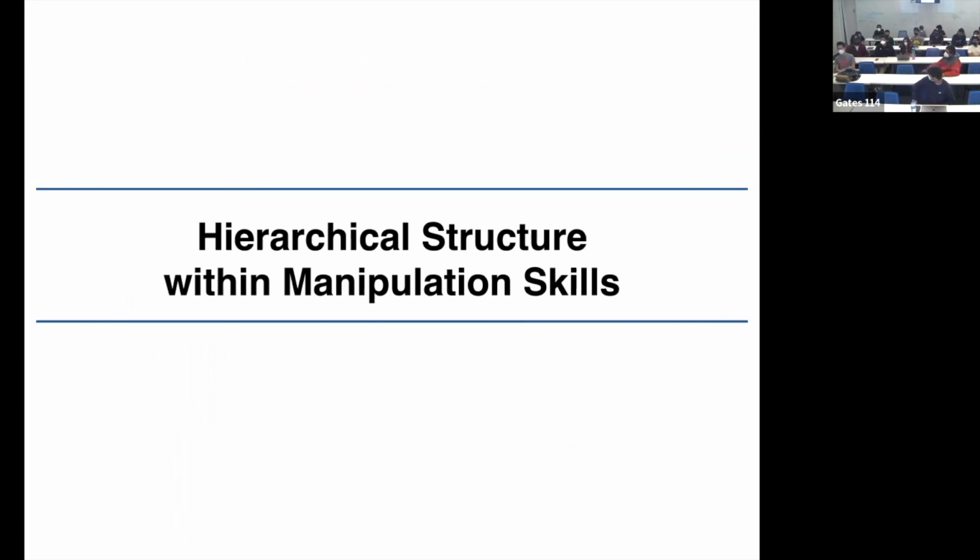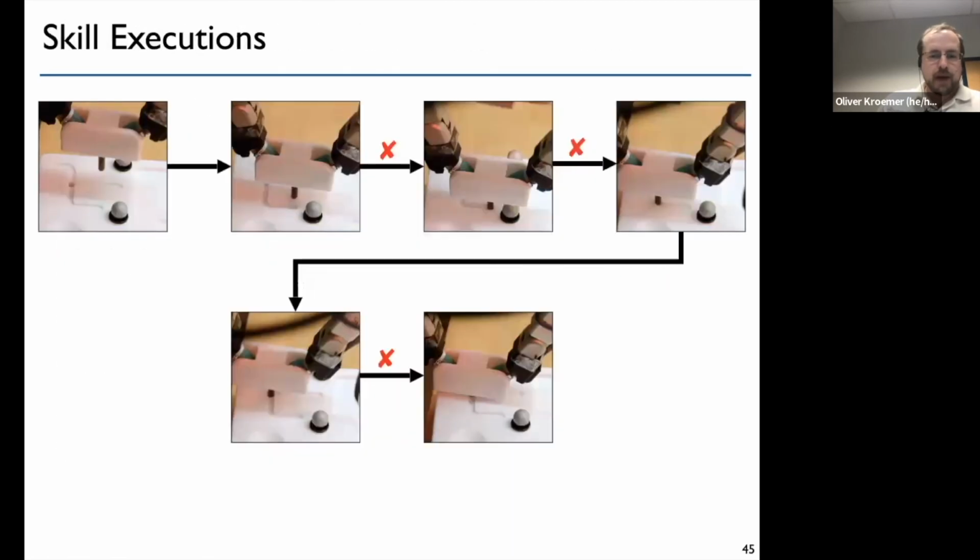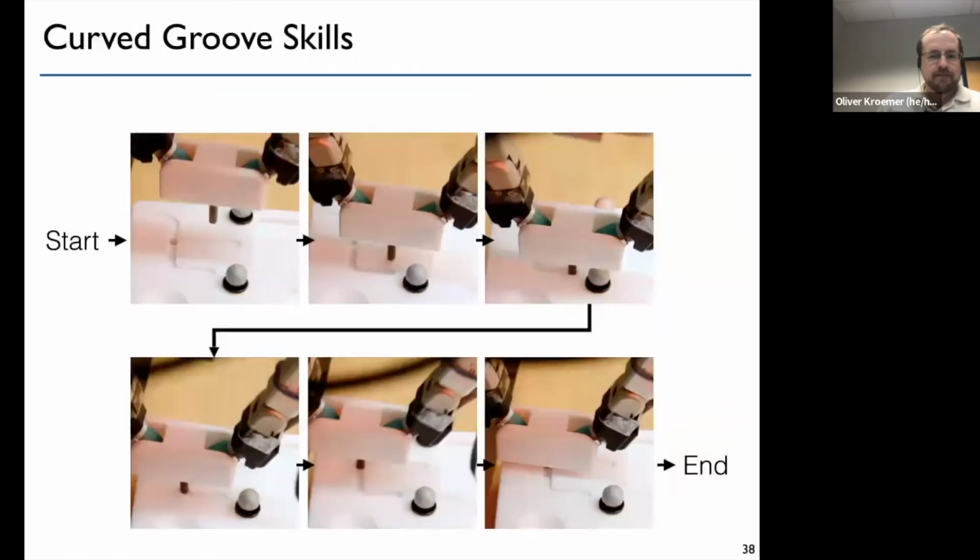Well, I guess on that note, for the microphones, I was wondering if the microphones are susceptible to outside noise. For example, if someone was talking during the experiment, would it affect the performance? That's a great question. So for the scooping, let me find one.